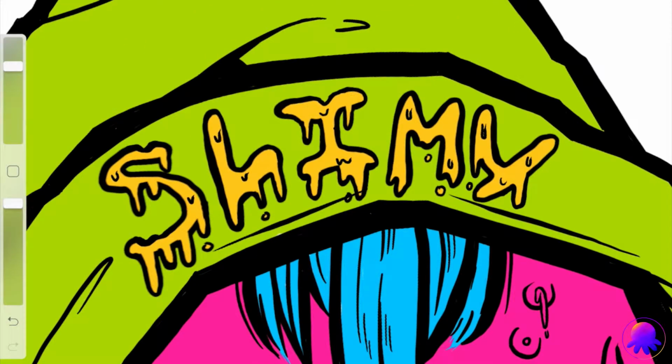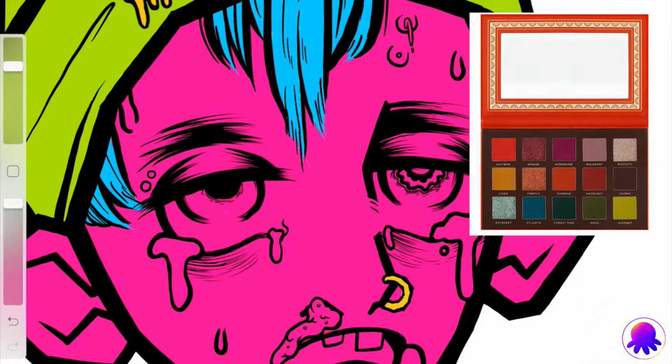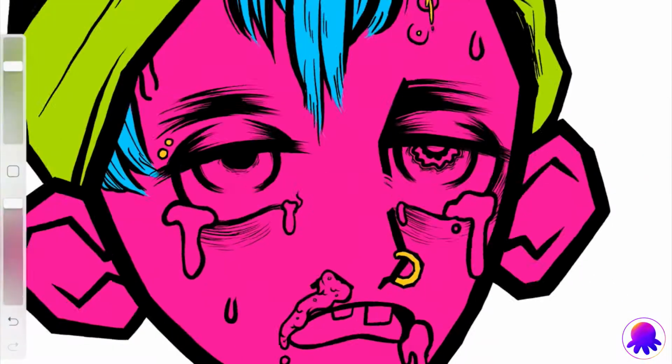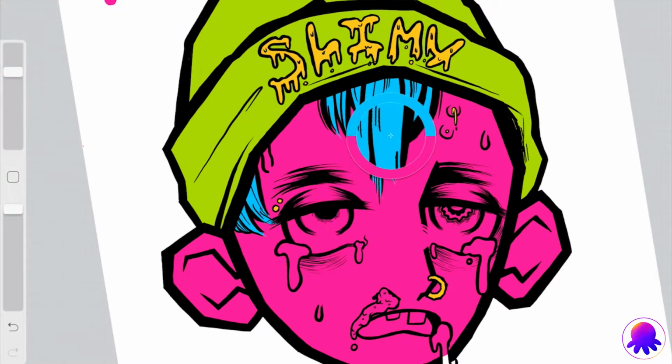The next one, also from Ace Beauté, is the Flare Eyeshadow Palette. This is legitimately one of the first eyeshadow palettes that I've ever seen where I thought I could use every single shade in here and love it. Freaking the shades Moss and Sherbet are amazing. Like, they look so cool.